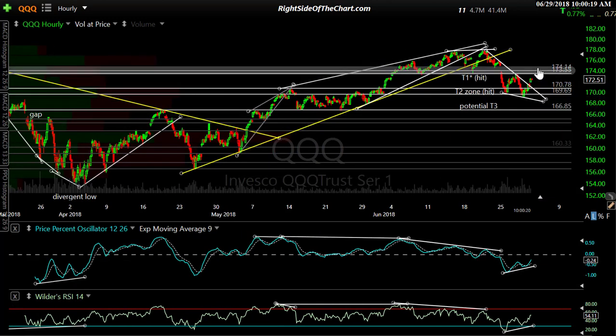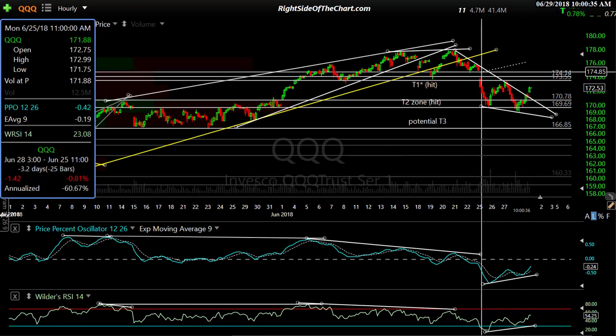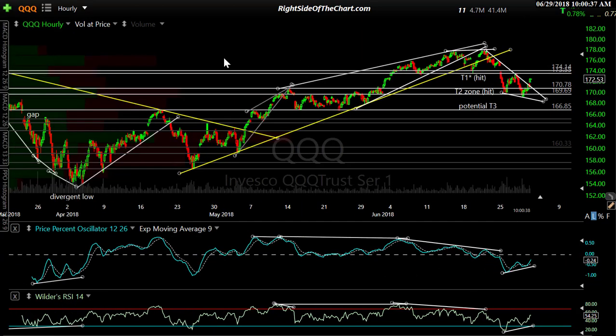And again, if we take it out, especially on a daily closing basis, that would be quite damaging for the near-term bearish case. Might open the door for new highs again if we close up above there. And you can see the upper threshold limit would be the top of that gap right there. You can see the gap right where the crosshairs are. So that's QQQ.